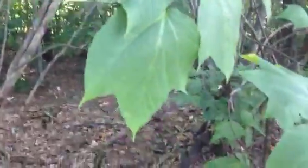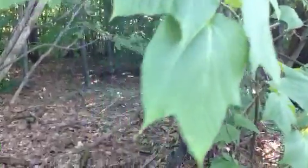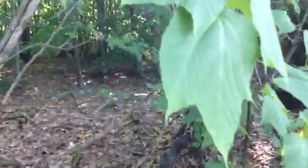According to people who study these plants, at least in the wild, this is also called moosewood or moose maple, because where this is native in upstate New York is where the king of deer, moose, browse on these plants.